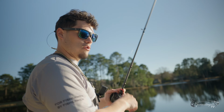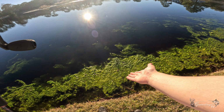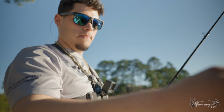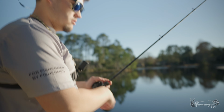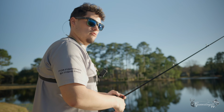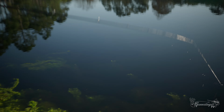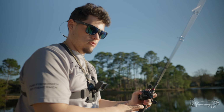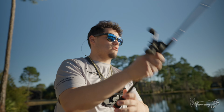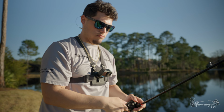You won't see them because, look at it. You got a topwater you can throw across that, or a Texas rig, something to get through that grass. You won't clog up your bait like I do on this jig. You could definitely get in there and be able to catch them.